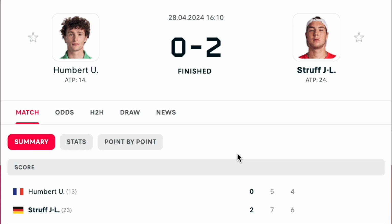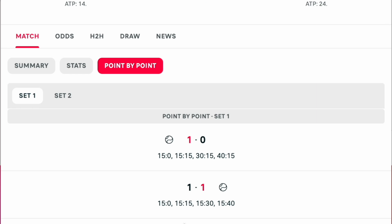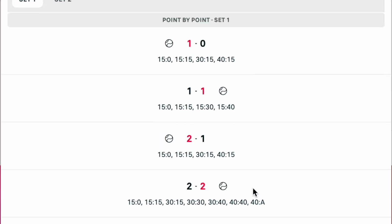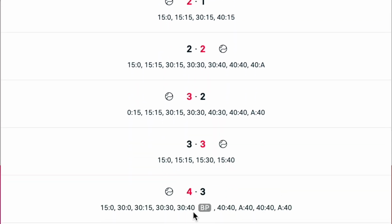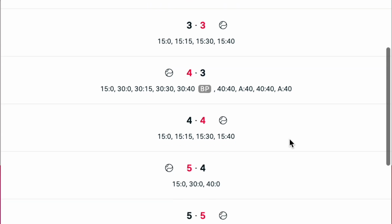So first of all, as always, we need to look at the scoring of the first set. So how were these points won and lost? As we can see, Humbert held his first service game quite cleanly, as did Struff. Second service games, Struff struggled a little bit going to deuce, but again, quite clean service holds. Again, both players pretty much held their own. In this service game, we did go 30-40, so Humbert was looking a little bit shaky there, but nothing to be worried about. Went to deuce twice, and then he held to take it to 4-3.